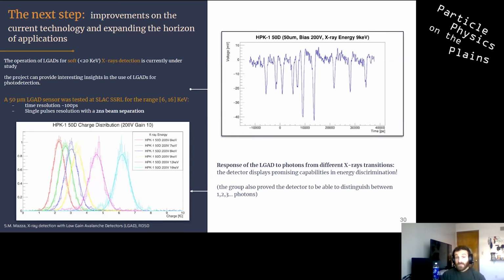Other groups started publishing about the use of LGADs for soft X-ray detection. So new generation LGADs have been used to work as a detector for photon detection. In particular, these are the results obtained with a 50 micrometer LGAD used with photons, or X-rays, in the range of 6 to 16 keV.